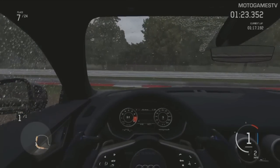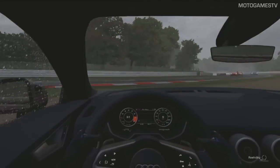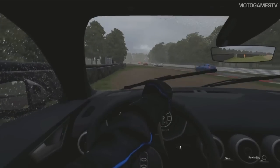That's a deceptive turn. Just let them all go by. No, I'm going to use my favorite feature. Rewind. Rewind, baby. Try this one more time. That's right.